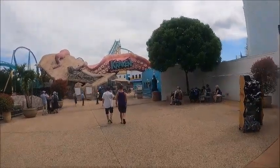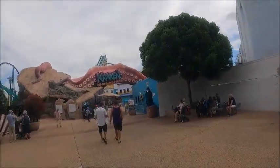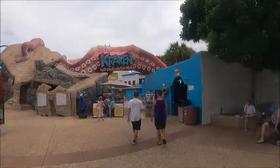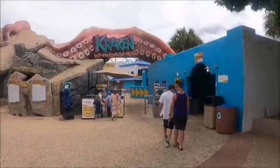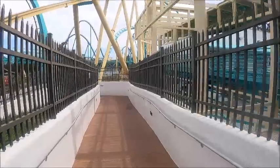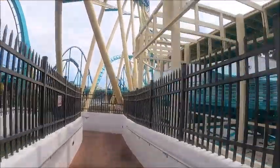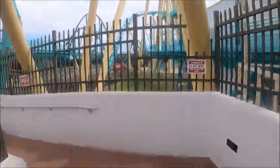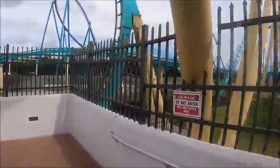All right, our final ride of today being Kraken. Probably get a few rides on this, so this should be a lot of fun. Can't wait. Literally a one train ops day today here at SeaWorld, but man, unbelievable. Did Kraken front row, and man, that was really good, better than expected.